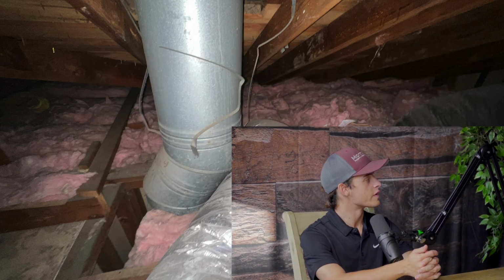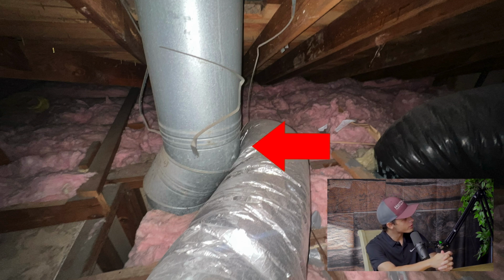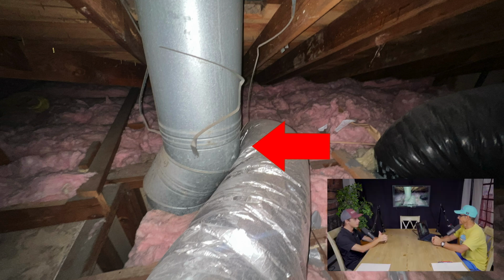So, all right. Well, let's just go ahead and jump right in. What do you got for us here, William? So here, this was an attic I was in a few days ago, and what we're actually looking at right now is a chimney flue that is in contact with some of the ducting for the HVAC system. Since the chimney flue gets pretty hot, you're going to want to have those two items separated.